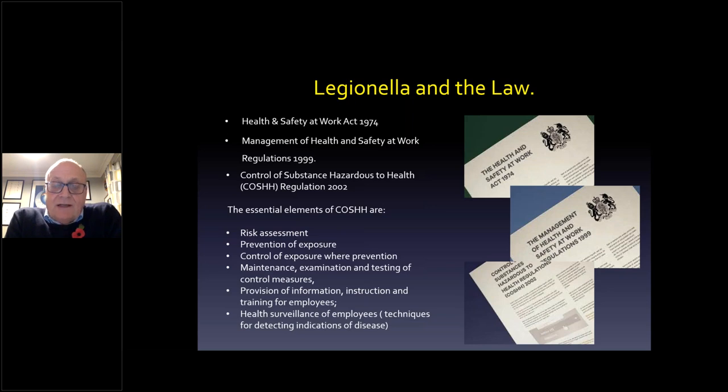And there are essential elements to the COSHH regulations that are used in the prevention of Legionella within systems, and that is a risk assessment, preventing exposure to Legionella, the control of exposure where prevention fails, and maintenance, examination and testing of control measures, provision of information, instruction and training for employees, and then health surveillance of employees. That's pretty difficult to do with Legionella, but it also includes techniques for detecting indications of the disease.